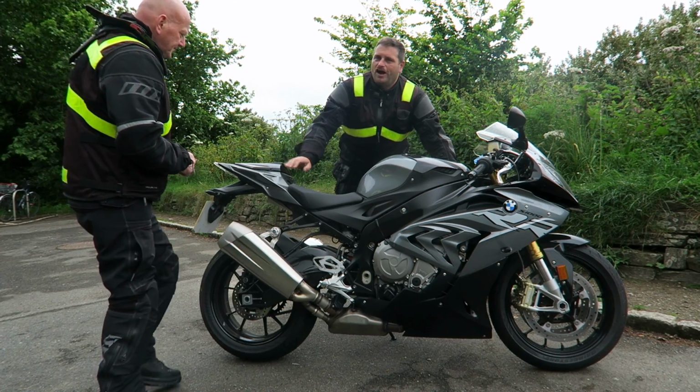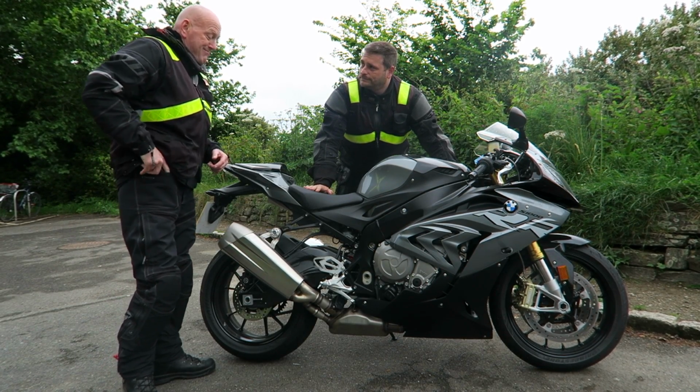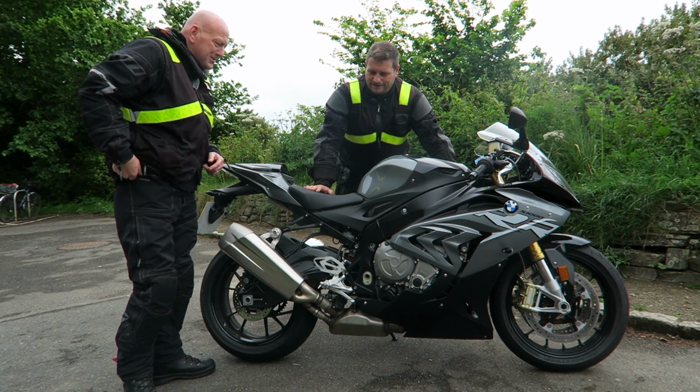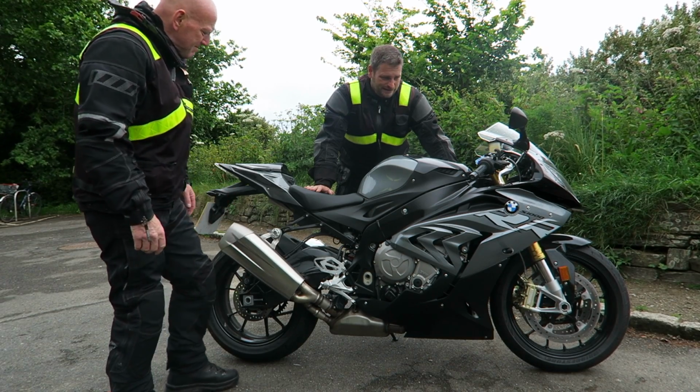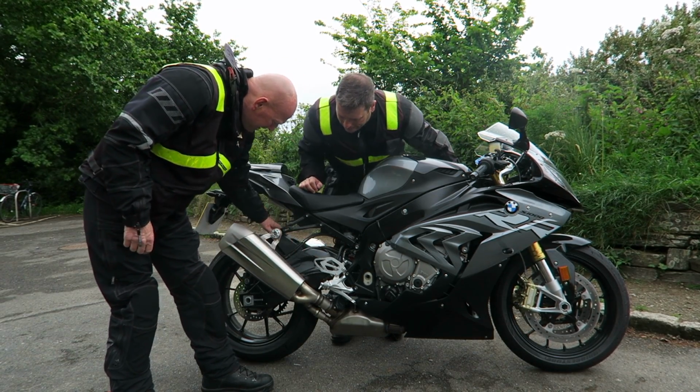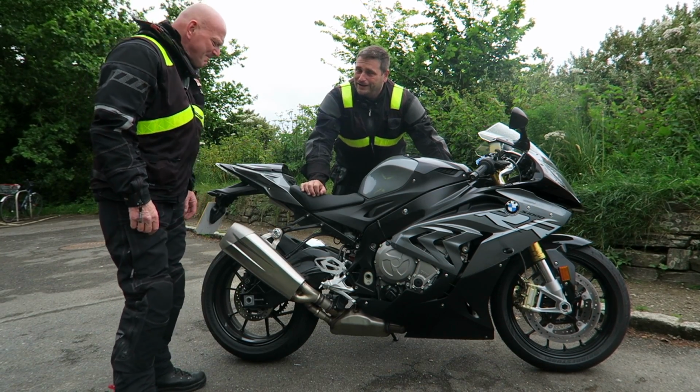So what do you think about the styling then, Mr. Mark? Typical road bike, typical pocket rocket is probably the best way to describe it. Really nice lines on it. Massive hugger, look at this thing. It goes on the back and the swing arm on it. Is that what they call them, swing arm?